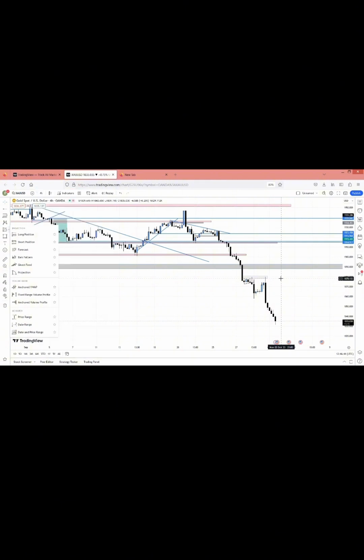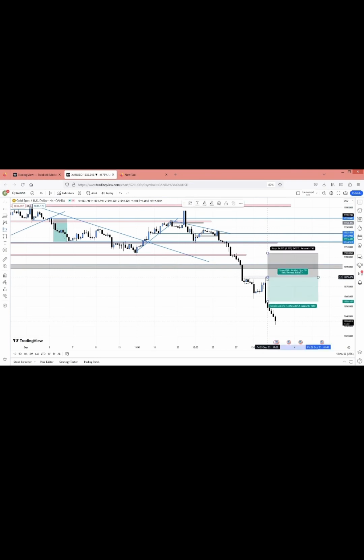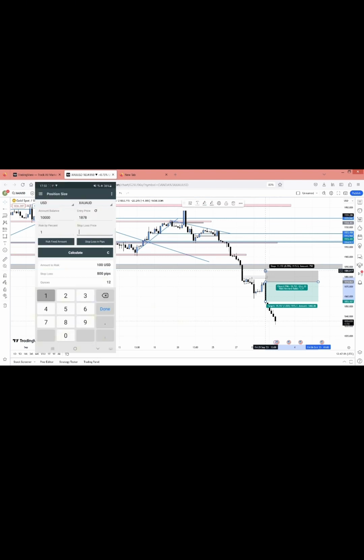pair as gold, and you want to put your stop somewhere here above your entry. So I want to get a short position. So over here, for example, let's say we're taking this trade somewhere around here, because there has been a resistance. The trade has been resisting this area for a while, and my stop loss is going to be somewhere around here, and my stop loss is 1886.